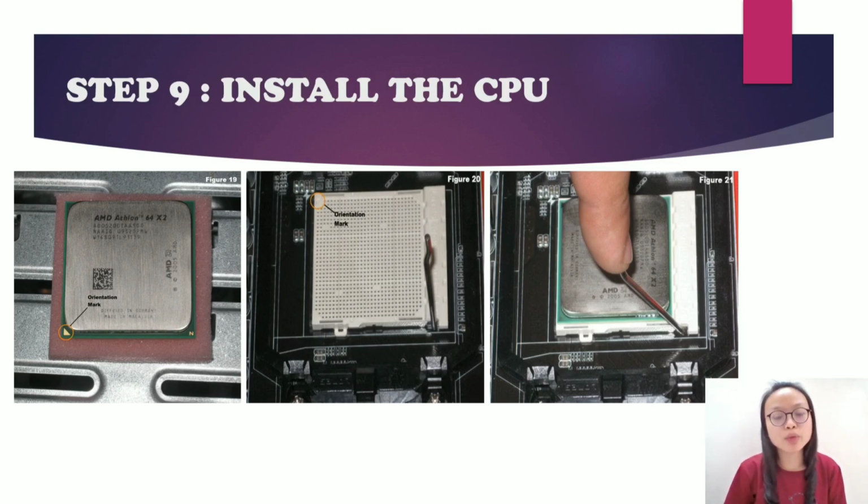On this AMD brand processor, the corner is marked with an arrow. Consult the manufacturer documentation for specific information about your processor. Then, you need to leave the metal rod next to the socket, as shown in figure 20. Then, we need to find the corresponding marking on the CPU socket and insert the CPU so that the markings are lined up. Last, we need to push the rod down to lock the processor in place, as shown in figure 21.